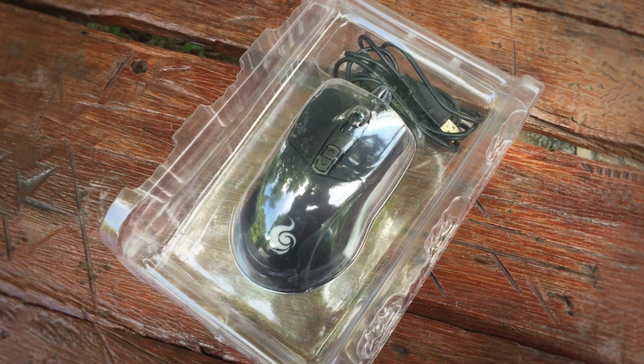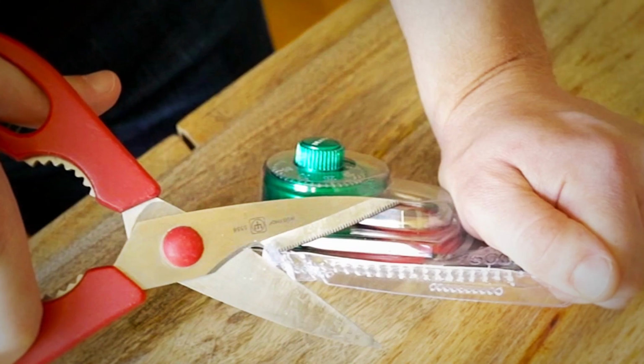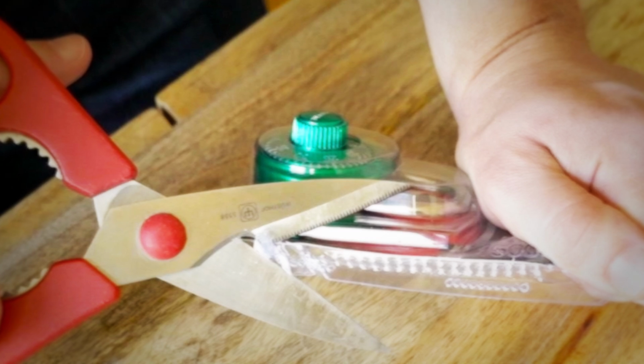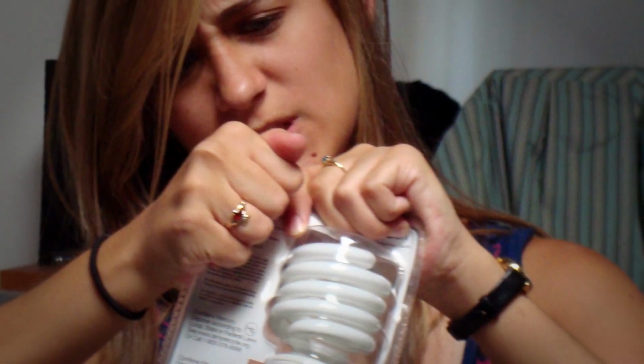Electronics packaging is one of the bigger hassles of the modern age. Practically all devices come packaged in plastic that's nearly impossible to get open using anything short of a hacksaw. It's almost as if it's made out of metal.